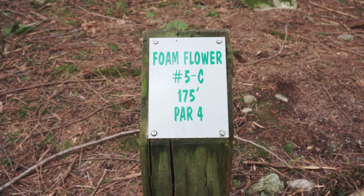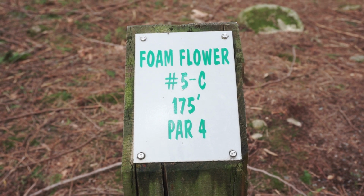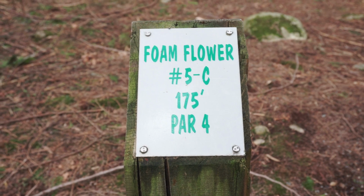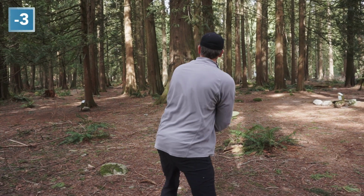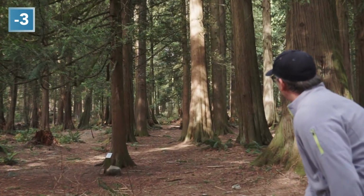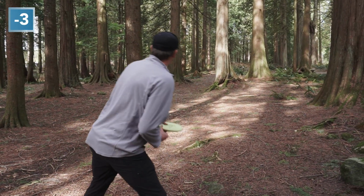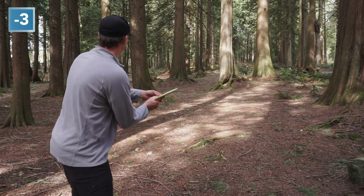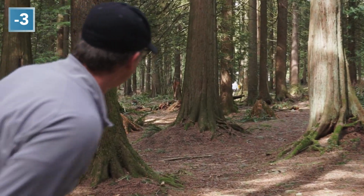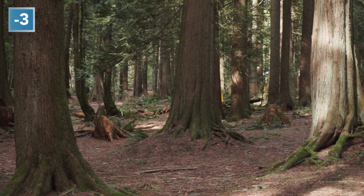Such a beautiful day today. You can see the sun shining through. Great crowd of people out playing. A lot of fun. Par 5, number 5, 175 foot, par 4. The Foam Flower. There's this gap right in the middle that I'm trying to hit, 6 foot wide. I shot it 7 foot wide and hit the left-hand side. Going to shoot a flex Harp shot here to try and navigate this fairway. Got it up there on the left side of the green. I'm scrambling today.